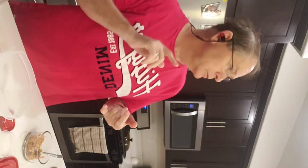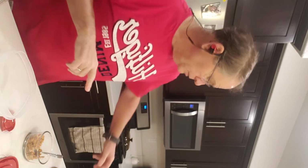All right, guys, I'm done with my breakfast. So again, the Carolina Crunch with the almond milk and the coffee. I still have a little bit of coffee left, so I'm still drinking that. So that's a total of 3 carbs for the Carolina Crunch and 1 carb for the coffee. So I'm up to 4 carbs for the day.